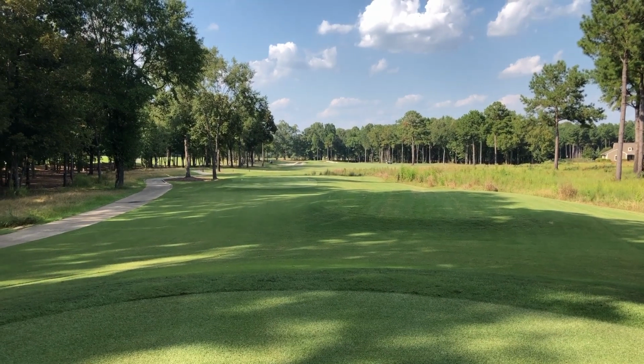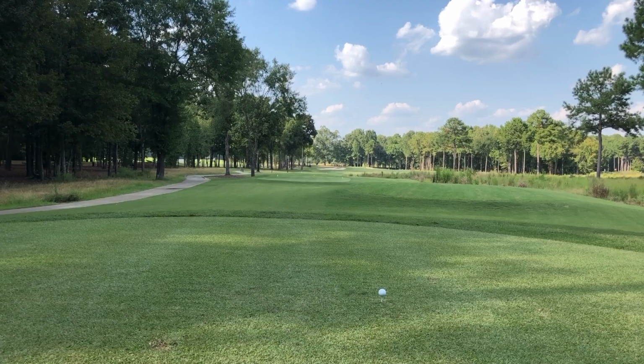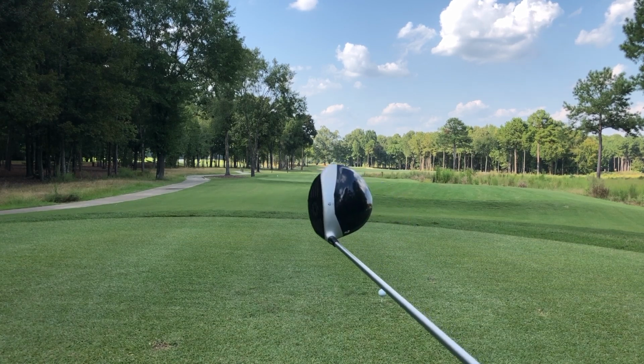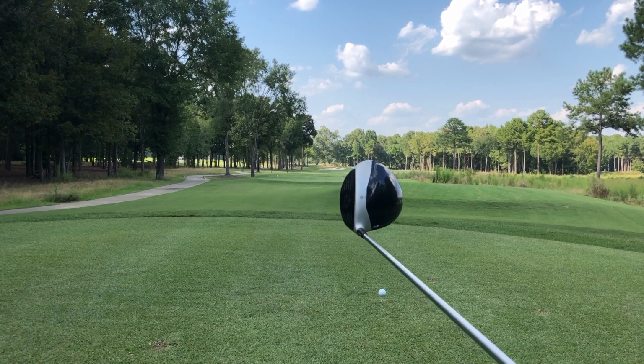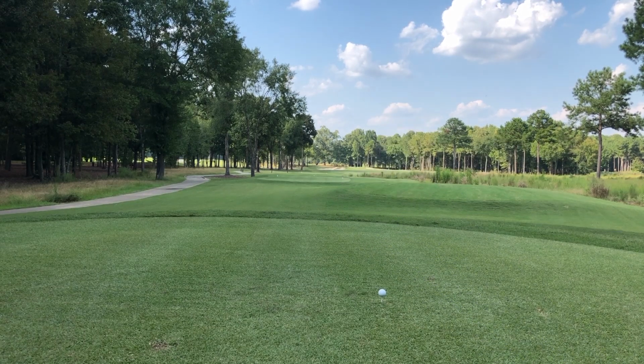I see a bunker on the left, and then there's a bunker that's deeper down there. So as I was saying before, there is this bunker that we have right here. An ideal drive would be just a couple yards to the right of that bunker because the green is straight ahead there.